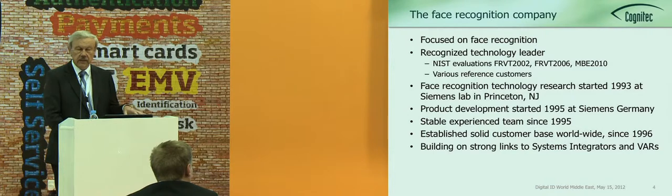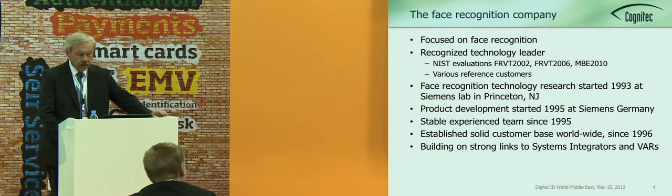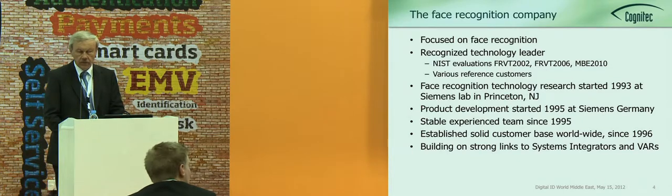In our industry, it's very important to participate in those tests. So if you look at comparing face recognition technologies, you will certainly go onto the website of NIST and can find all the results there, all the reports with company names and all the details. We started developing this technology as a team within Siemens in Germany in 1995, and later on in 2002 founded our own company, Cognitec.